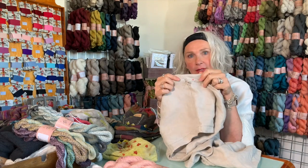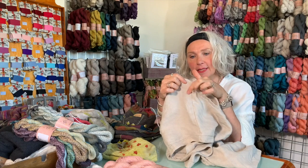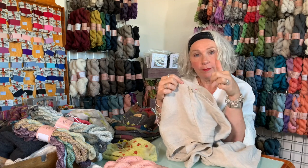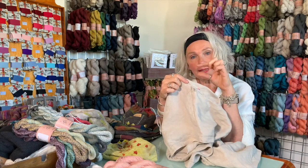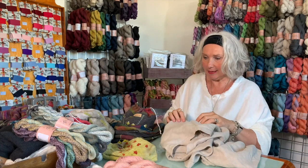And then I came up with the idea of, instead of putting woven patches of fabric on, I thought I can knit a little patch out of linen.